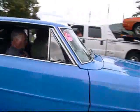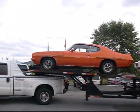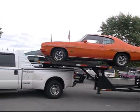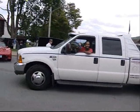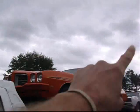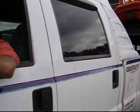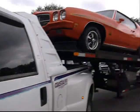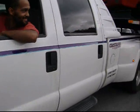Woo! There they go. 1972 Le Mans. The Judge. The Judge. Quite the load you got there. Now, the stickers are 69. The rest is 72. The grill is 71, the taillights are 72. Sorry to be an expert, but no, stickers are 69. The front's a 71, the back's a 72. Now you know.